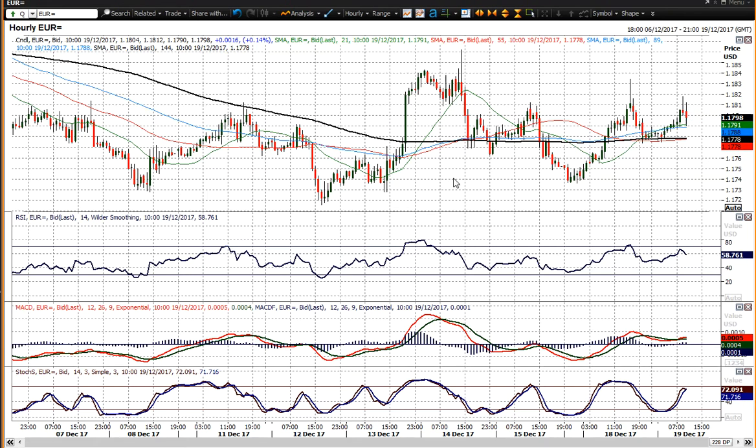You see that better on the hourly chart, but the hourly chart again is very neutrally configured, isn't it? Between 30 and 70 on the hourly RSI, buzzing around neutral on the MACD lines, flat moving averages. You've got that support, as I said, 1735, resistance 1835. So arguably a bit of a 100 pip range in the last couple of sessions.